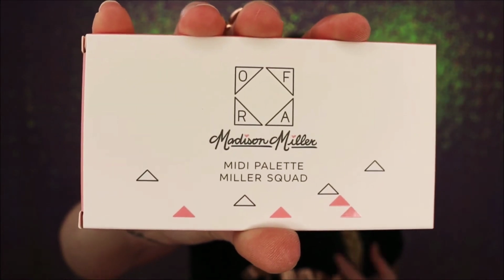Alright, the next product is this Ofra Cosmetics Madison Miller Squad Palette. Okay, this 3-piece palette. Collab from Ofra Cosmetics and content creator Madison Miller is all about that go-to glow. Highly pigmented and a cinch to blend, this rosy combo of blush and highlighter creates a lit from within look in mere minutes. Alright, I just recently got an Ofra Cosmetics highlighter palette, and their highlighters are the bomb. If I can open them. This retails for $35. Oh my gosh, open.